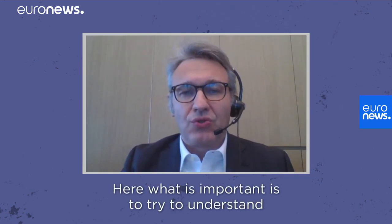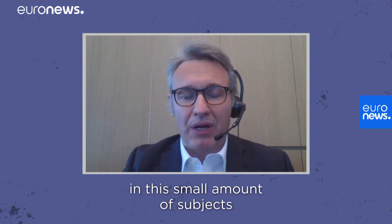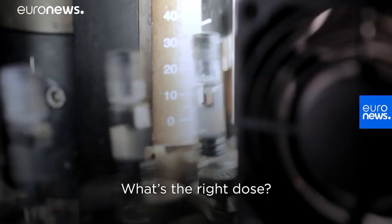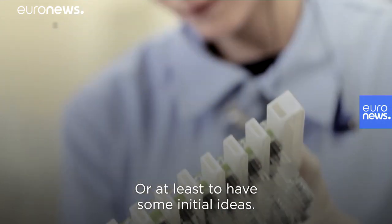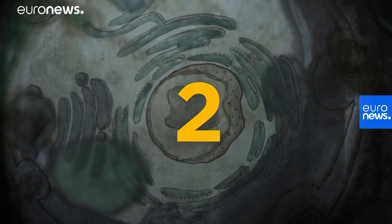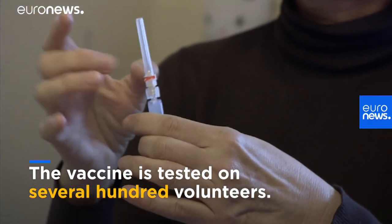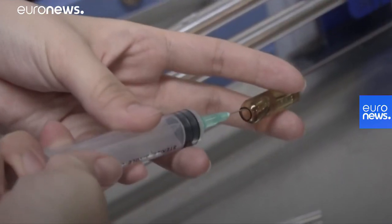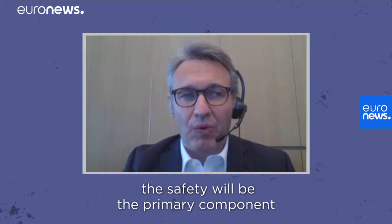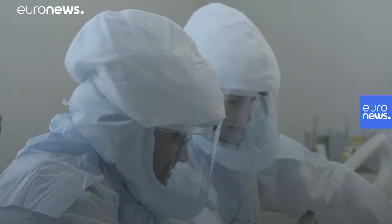What is important is to try to understand what is the safety of the vaccine in this small amount of subjects and the immunogenicity and what is the right dose, or at least to have some initial idea. In these studies, again, the safety will be the primary component and the primary objective of these clinical trials.